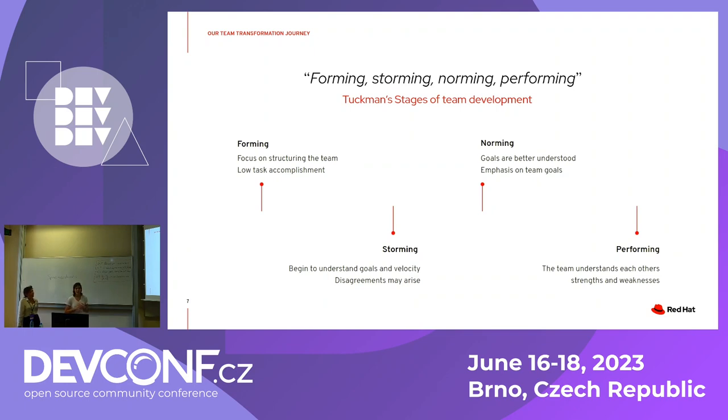There are a couple of behaviors that are more common in those stages. For instance, in the forming stage, everybody in the team is feeling very excited because there are new things that we want to work on. But that excitement is common, and there might also be some anxiety because we don't know what the future might hold. Overall, we can say that there is low task accomplishment because we are getting used to the processes, the team, and everything.